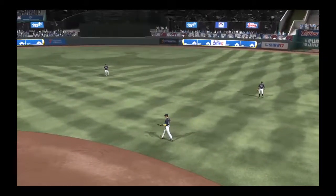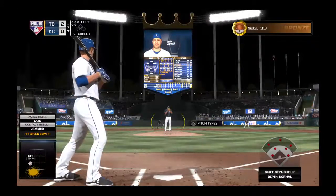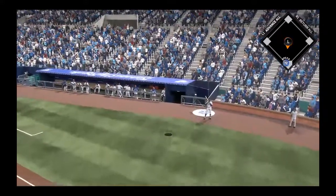Conley is there for it. 1 away. Stepping up to the plate, Trey Mancini. Been a strikeout victim twice in this one. And this is going to be a foul ball.